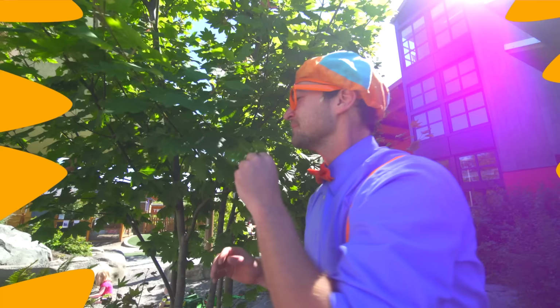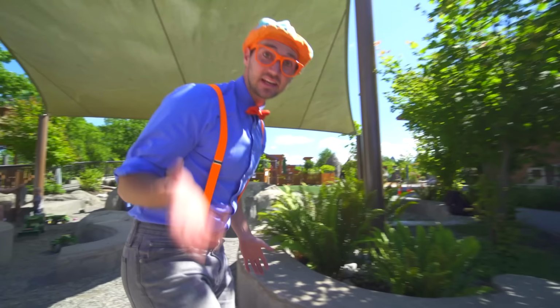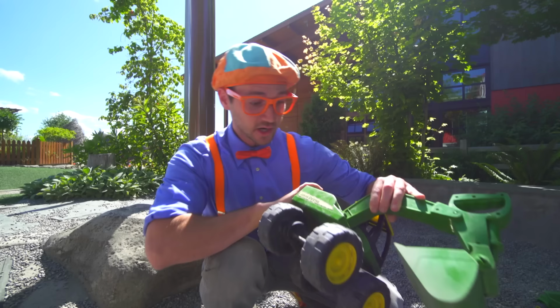Yum. I love the smell of plants and the texture. It's just so beautiful. Whoa, what's this over here? Is this an area that we can go digging in? Come on. Whoa, a green bucket. Ooh, a miniature green dump truck. Whoa, and a green excavator. Let's see what we can dig up.